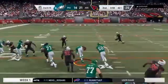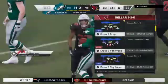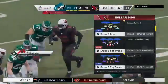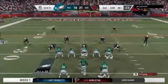They'll run it now out of the gun. And brought down, but able to get it to their 30-yard line. 12 yards is the pickup. Good for an Eagle first down. So 1st and 10 now from the 30.